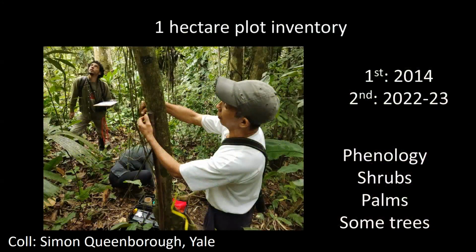We also have a 1 hectare plot inventory. Again, a very long work, which we undertook together with a master's student that you can see here on the left side looking up, Ignacio Corral, together with other botanists led by Anelio, where we looked at tree density, tree mortality, and we did a lot of phenology and generated a checklist of plants. Again, I don't have much time to go into the details, but this is a whole other fascinating result that we had for this forest.